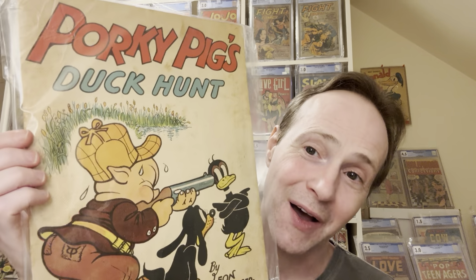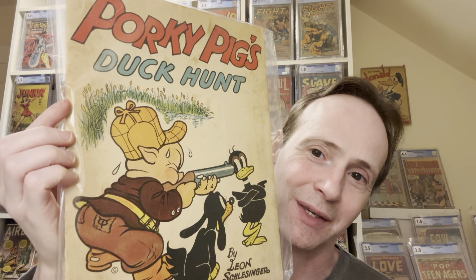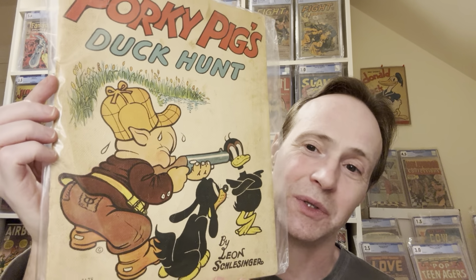Then we got Porky Pig's Duck Hunt. And this is sort of like the first comic that's devoted to Porky Pig and Daffy Duck. Yeah, so it's just a really early book. And actually, I have another comic, which is the first titled Porky Pig comic, but I couldn't find it. It's in another box.